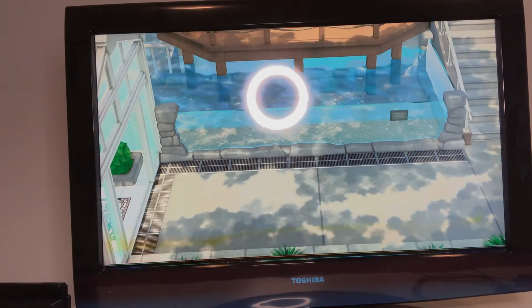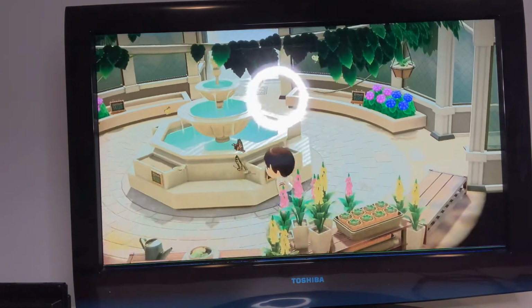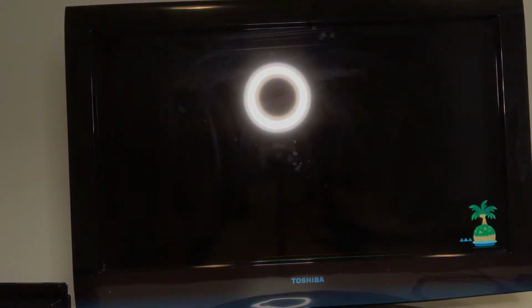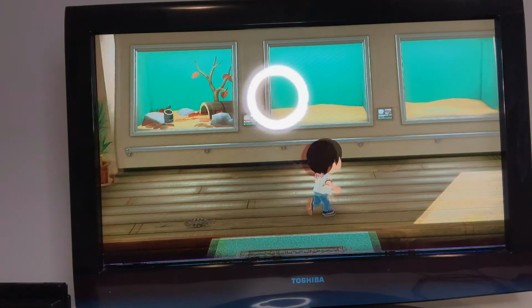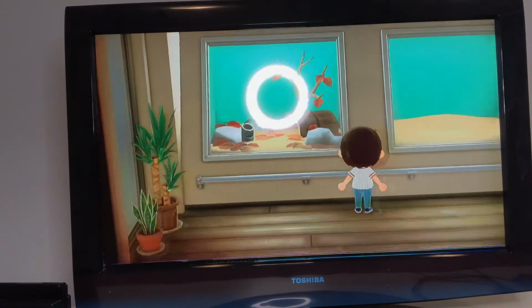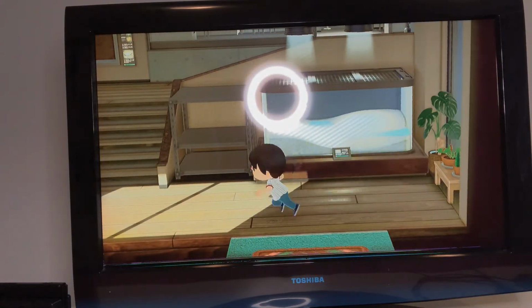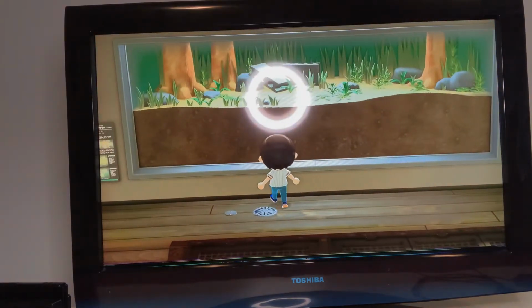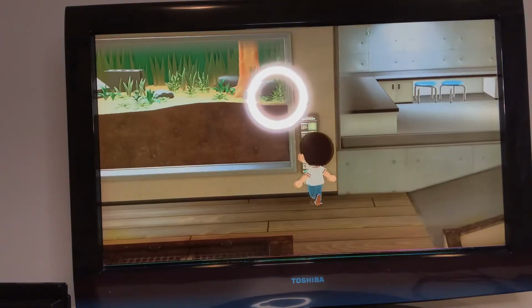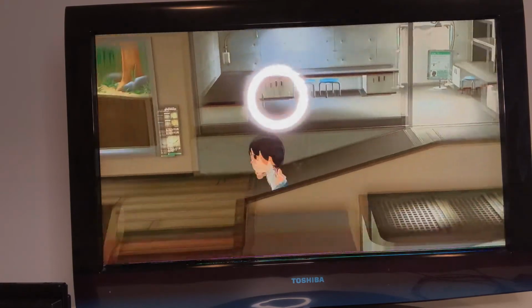I've donated some bugs. I just don't know where they are. Hello? I think this has a bug. A pill bug. More bugs? I think I saw one up here. That's a grasshopper, right? A long lost skirt. The donating section over there.